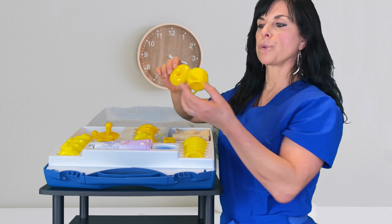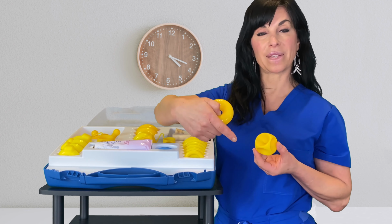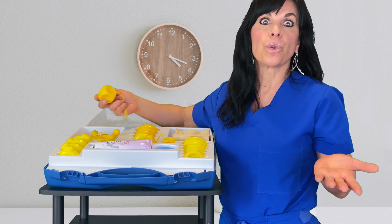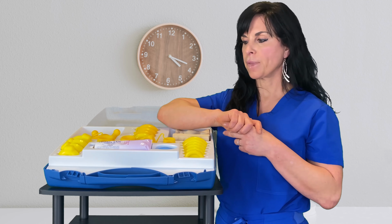The cube also is similar, except that you're going to have to come every week for this one, because this one doesn't have any holes where your vaginal secretions can exit. So that's why you have to come in more often for that. But there's cases where that's the only thing that works, and the patient either really, really doesn't want surgery or is not a good surgical candidate.